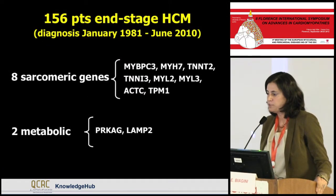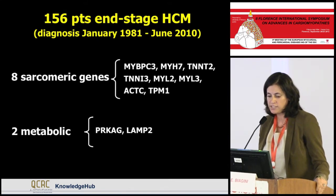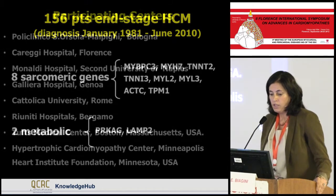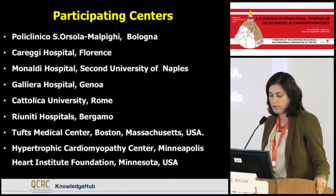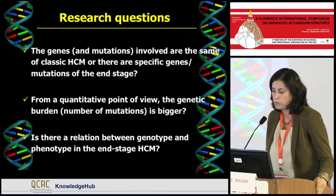So on the basis of these preliminary remarks, we decided to perform a multicentric study that involved 156 patients with end-stage HCM. We evaluated 10 genes, 8 sarcomeric genes and 2 metabolic, PRKAG2 and LAMP2. And 8 centers participated in this study, 6 from Italy, Bologna, Firenze, Napoli, Genova, Roma, and Bergamo, and 2 from USA, Boston and Minneapolis. And we tried to answer the following questions.